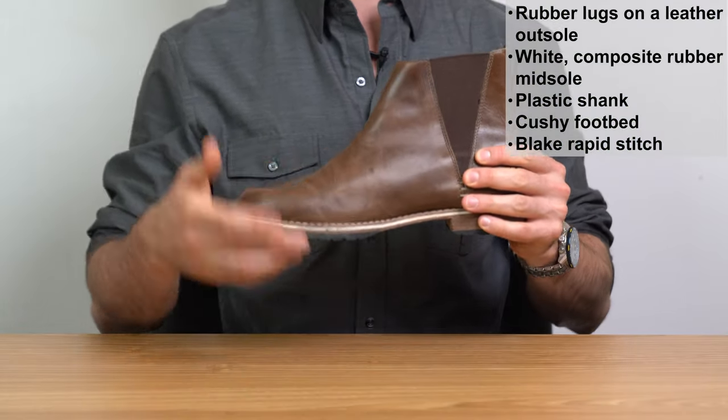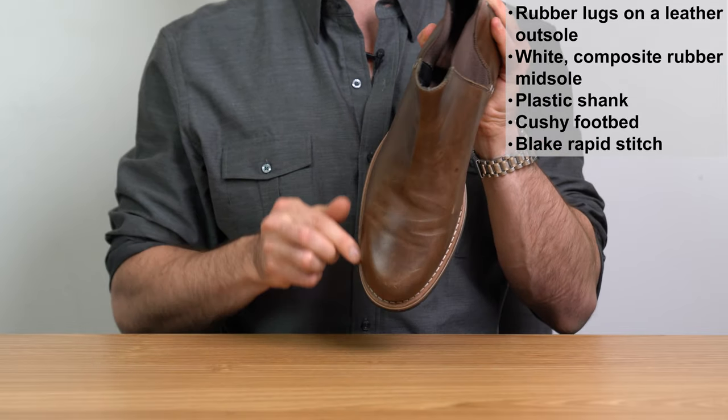The sole and the upper are attached with a Blake Rapid stitch, which is sort of like halfway between a Blake stitch and a Goodyear welt. So it's not as flexible or lightweight as a Blake stitch, which is more common on dressier shoes, but it is much, much easier to resole than a regular Blake stitch.